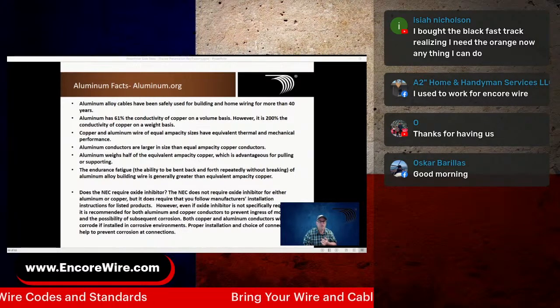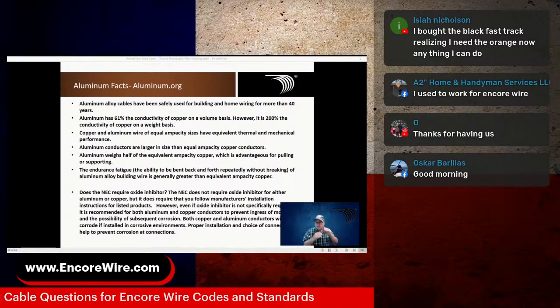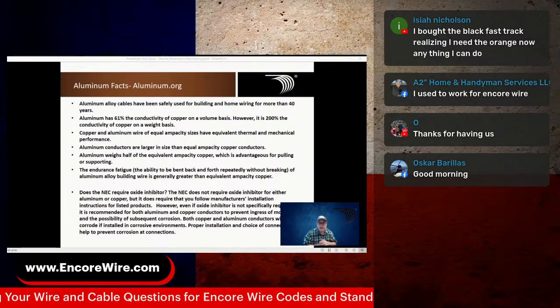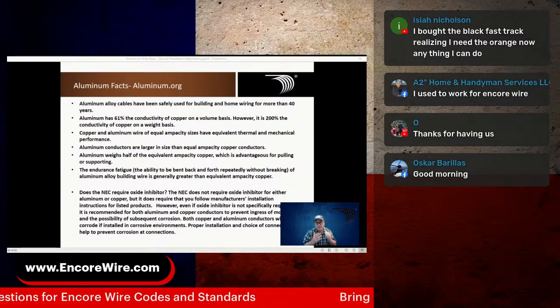Aluminum has 61% of the conductivity of copper on a volume basis. However, it is 200% the conductivity of copper on a weight basis. So again, it's very light. So even though you have to go up in size, when you do that, you're still going to get a healthy amount of current carrying ability out of the product because you're jumping up in size.